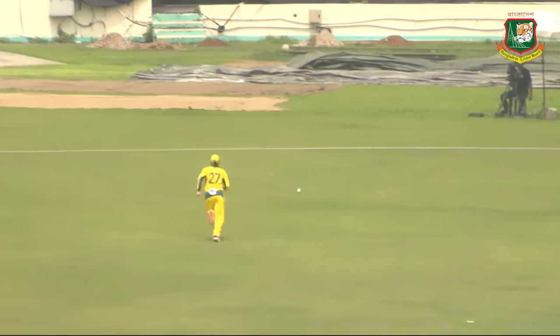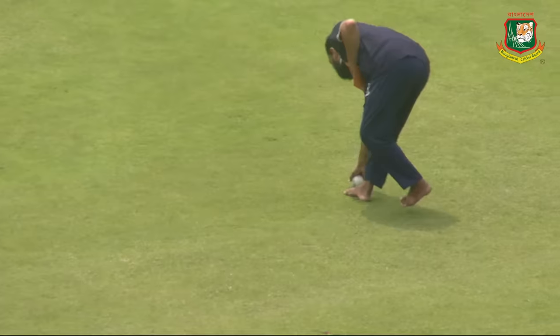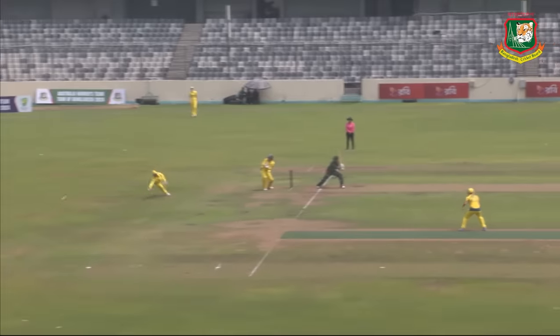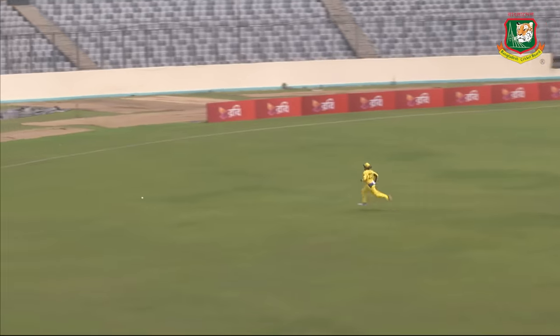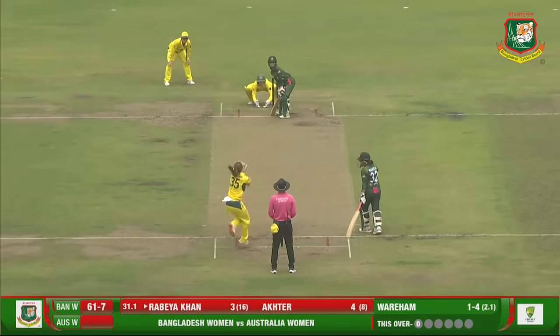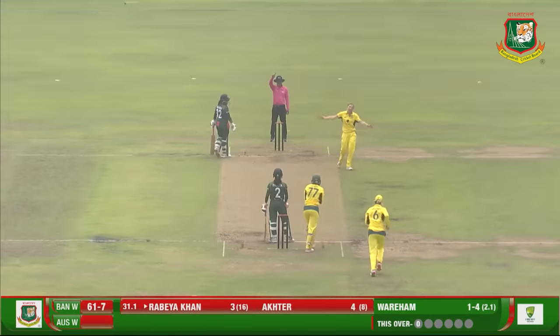Outside, oh, edge. Now the outside edge was induced, but unfortunately it beats first slip. And fortunately for Bangladesh, it goes all the way for a boundary. Bangladesh players have been trying to use their feet, trying to get to the pitch of the ball. On this occasion, it was short. Well, for the second consecutive time. Oh, now that looks close, and the finger goes up.